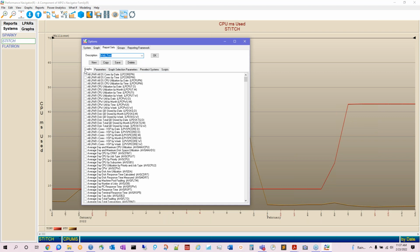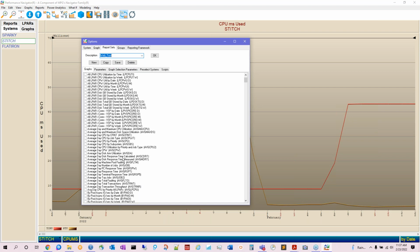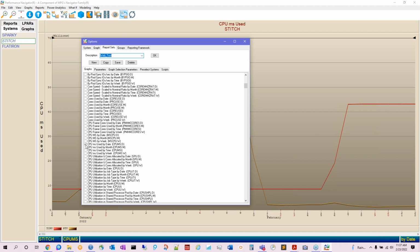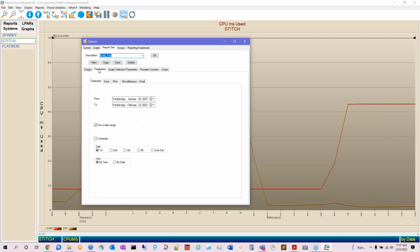And here, in this graph tab, you would select any amount of graphs you want to include on your report set. Here, I just included the CPU milliseconds used by date. Then you go over to your next tab, parameters. Here you can choose a time frame. So I have it set to use a date range, but you can uncheck that and it'll just give you the default time frame for your graph. You can also select the different shifts, and you can also make some changes here to make it by time or by date for units as well.